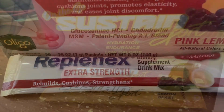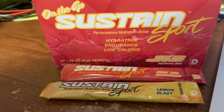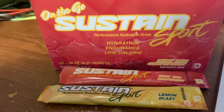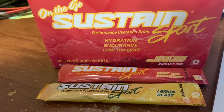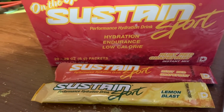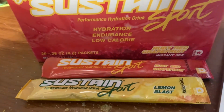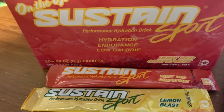I enjoy it. It's amazing how much I sweat when I'm out there on the trail. My clothes get soaked, and they're that way all day long when I'm going up those mountains. So it doesn't take long, if I'm drinking water, to really dilute the amount of electrolytes in my system. Electrolytes are needed for proper muscle function. So I'll add 1 or 2 of these into my water bottles and drink that throughout the day, and that replenishes my electrolytes for me. They both taste good, Lemon Blast and Ruby Red Grapefruit, and I like both of them equally well.